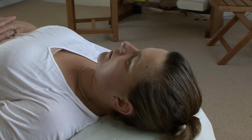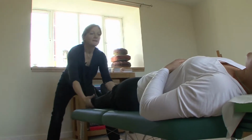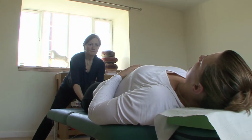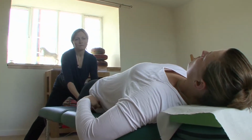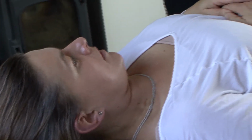Right, you comfortable there? Reasonable? Good. Okay, your job is to do nothing. That's not to say that if you've had a problem for 15 years, it's going to clear up in one treatment. We need to re-educate the system as to what normal is.